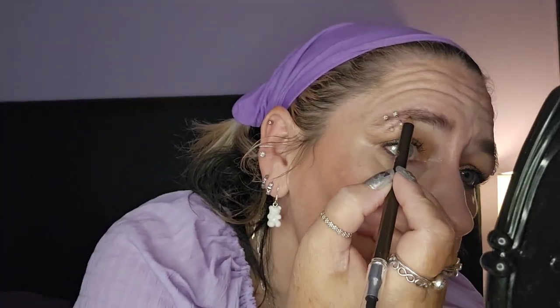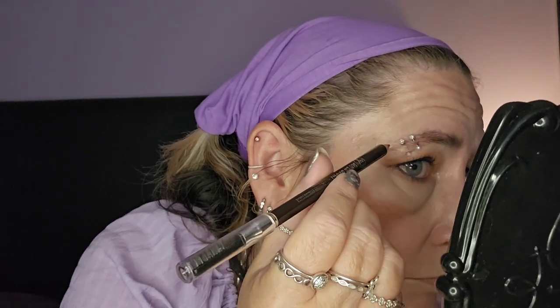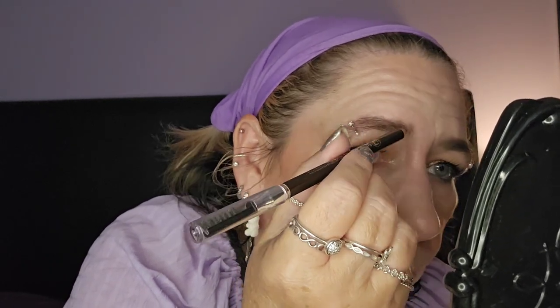and let's just see what it's like, shall we? That's a good colour match. Yeah. Does what it says on the tin. Just draws in brush strokes. They're not particularly refined or anything, but they're good enough for me. Like I say, I don't worry all that much with my brows. I've got quite bushy brows.